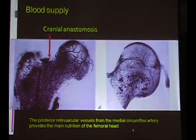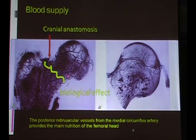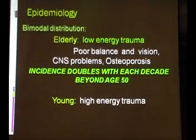If you look at this picture, this is what happens when there is a neck femur fracture. Now look at this anastomosis. It's the subsynovial circle of Chung, and after the break here, this is what remains. So it's really a poor vascularity in the head, and therefore there is no way you can predict whether this is really going to happen after the fracture, and therefore you cannot predict whether it will go into an avascular necrosis or not.